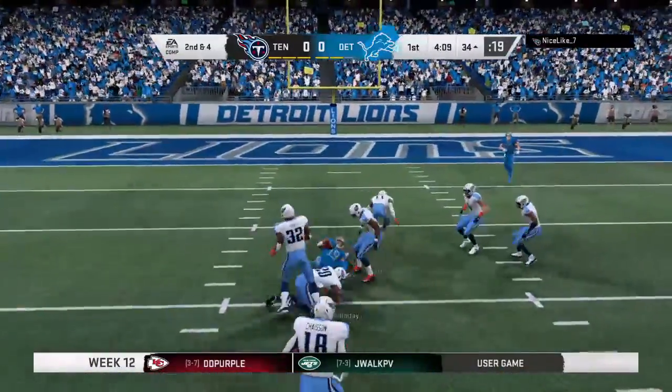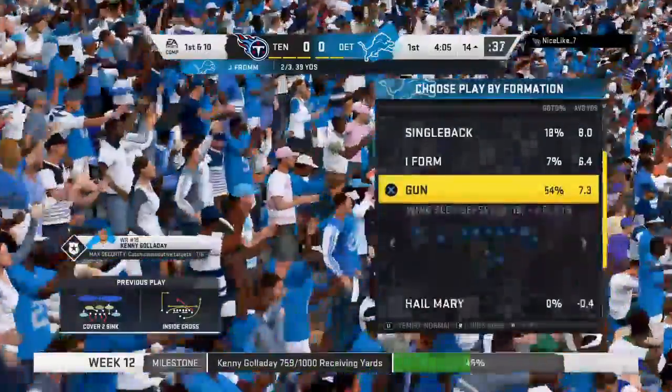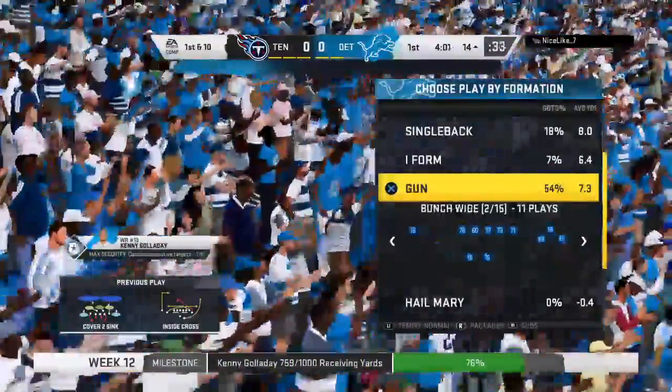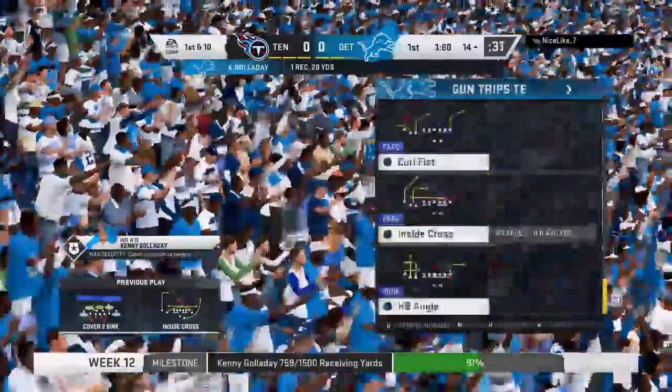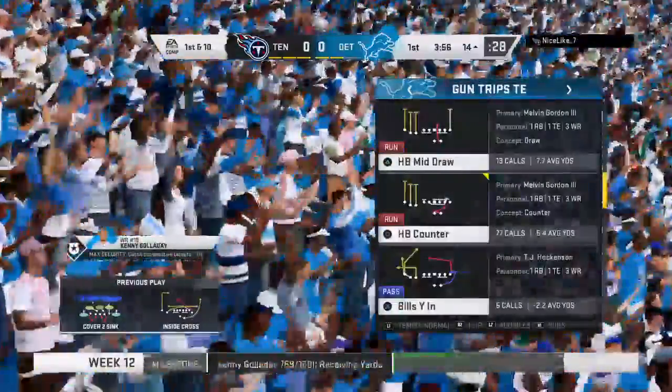Open man is Galladay, complete. And he's going to have another first down as the tackle's made at the Titans' 14. I think it all came together there. In-breaking route, drove it with excellent pace. Money throw right there to move the sticks.